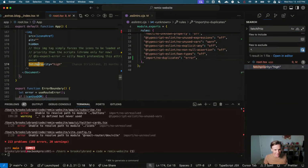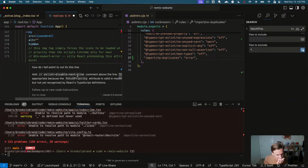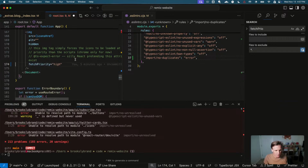How do I tell ESLint not to fix something? How do I tell ESLint to not fix this line? Add ESLint disable next line comment. I guess that would make sense.